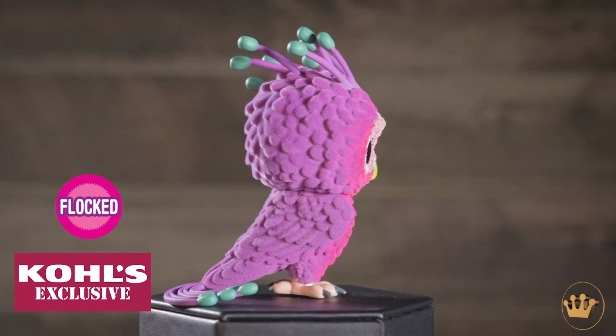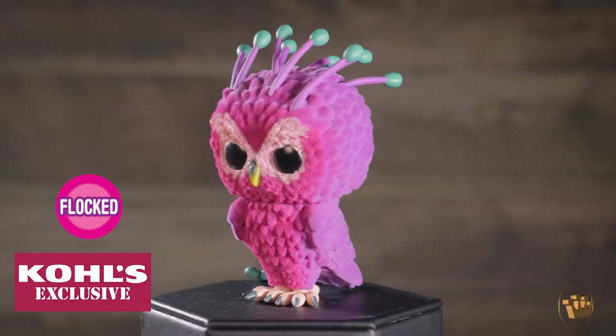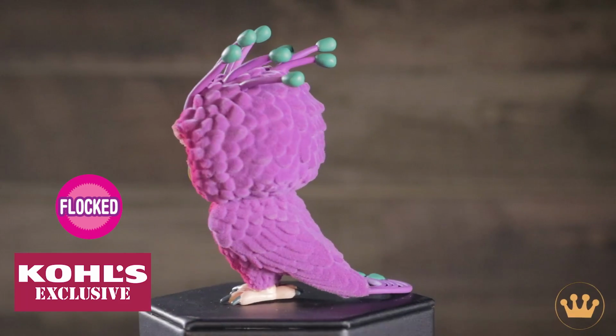Flocked Flooper. Oh, wow, this is a beautiful bird. A nice almost gradient, a magenta to a purple. And then teal. These teal details on the tail and on these top feathers right here. It's a really nice, pretty, bright pop. Yellow beak. This is a really pretty pop. And the head swivels. Look at that.